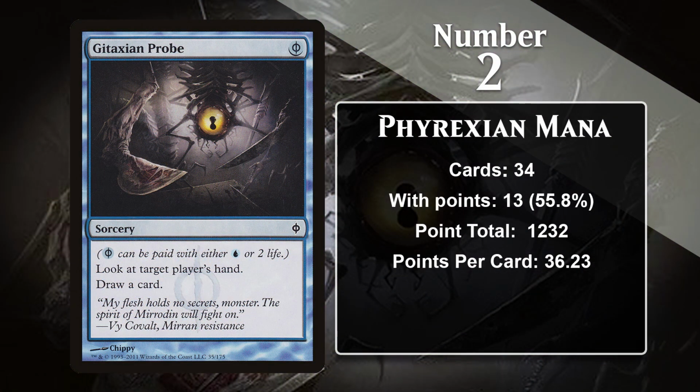At number 2, I have Phyrexian Mana. I don't really know what to say about this one. Mechanics like Dredge and Storm are, I think, understandable mistakes, as those effects were fairly unique, and when they made those mistakes, they kind of learned their lesson. Phyrexian Mana, not so much.